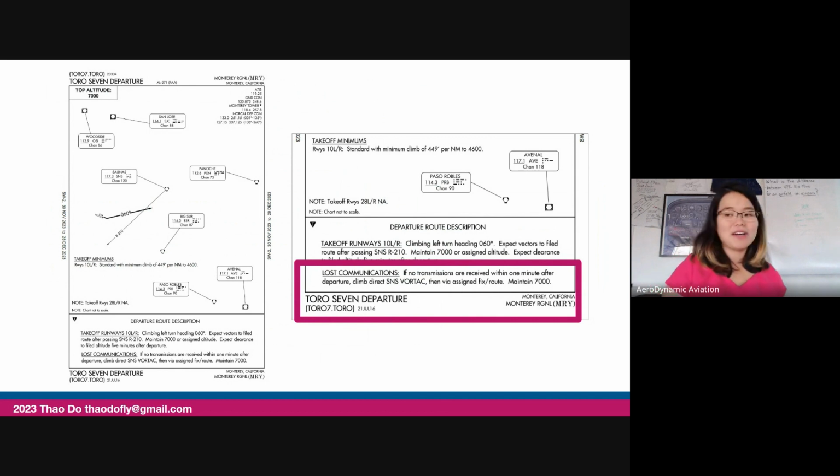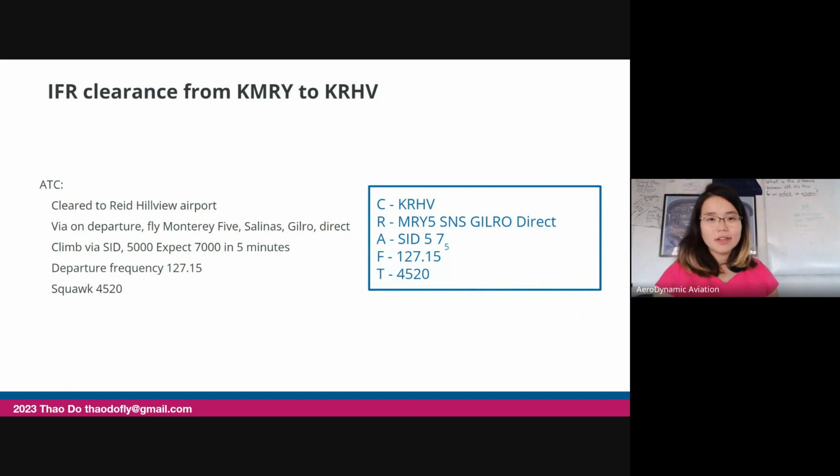What are you gonna do when you have lost comm? Rule number one, don't have lost comm. Bring your backup. Rule number two, know the regulations and know what's possible. So here's my IFR clearance. Let's say from Clear to Reid Hillview, Monterey 5, Salinas, Gilroy, direct. Climb via the SID 5,000, expect 7,000 in 5 minutes.